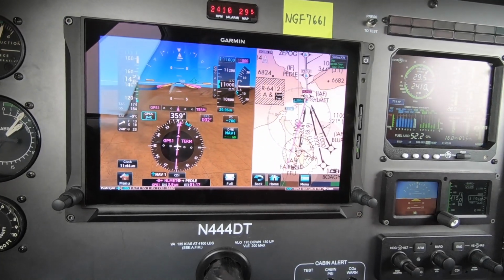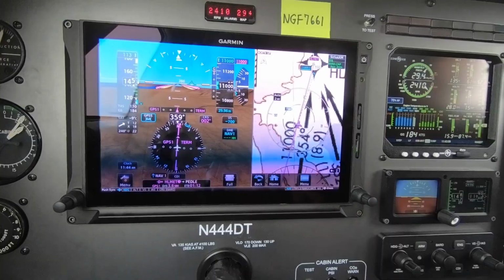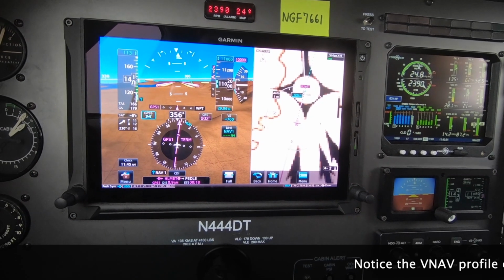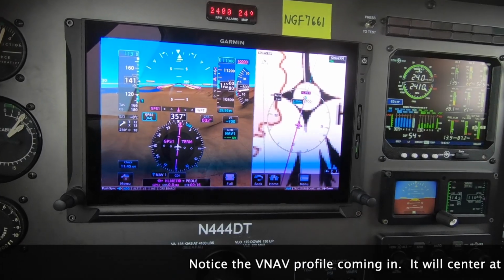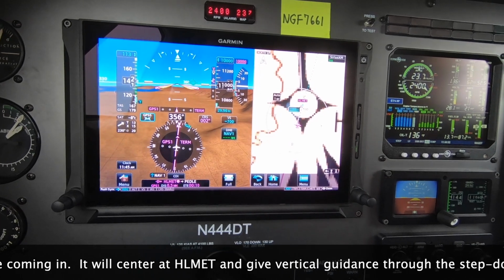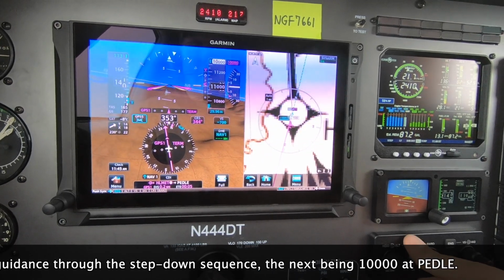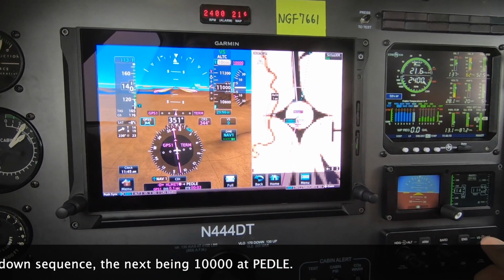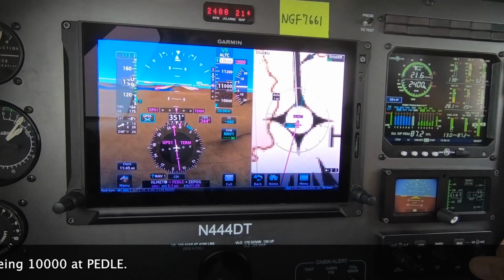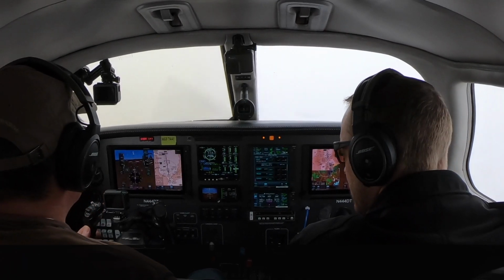Okay, approach mode is set. Cross Helmet at 11,000. Fuel is on the fullest tank. Okay, tower is going to be our next frequency.